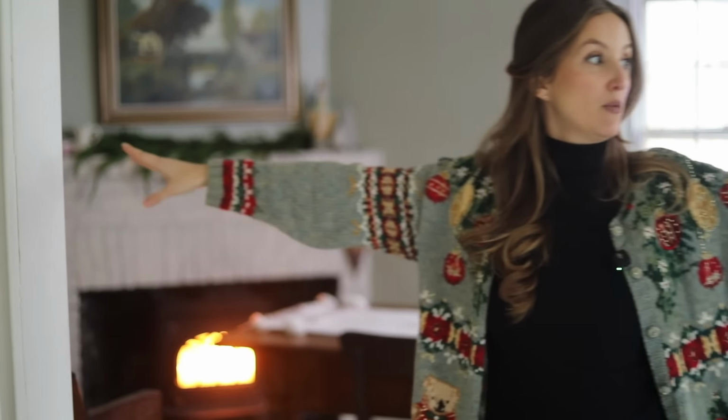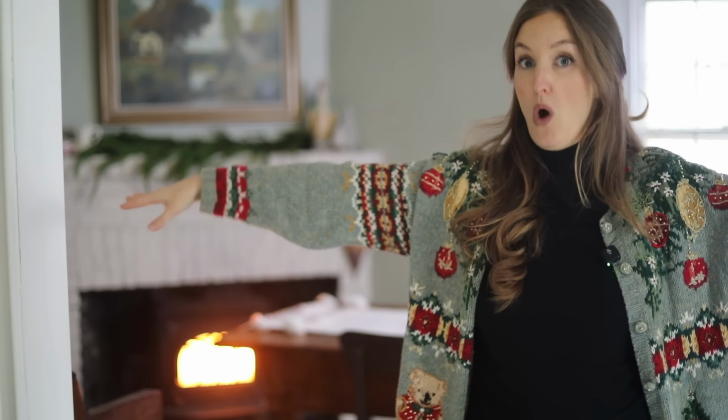So this is technically our dining room. It's more of an eat-in kitchen feel. So pretty much everywhere where I'm standing used to be a wall. And then you'll see in the kitchen when I show you guys over there, there used to be an equal wall on the other side. So you came down the stairs to one doorway going into a dining room and one doorway going into a kitchen, and it was very much closed off.